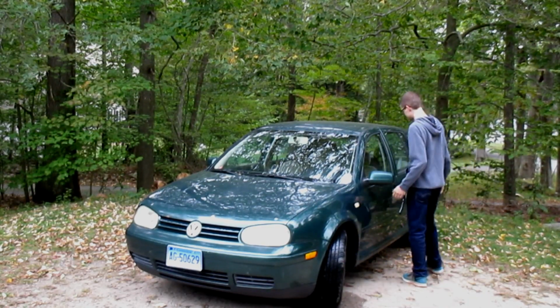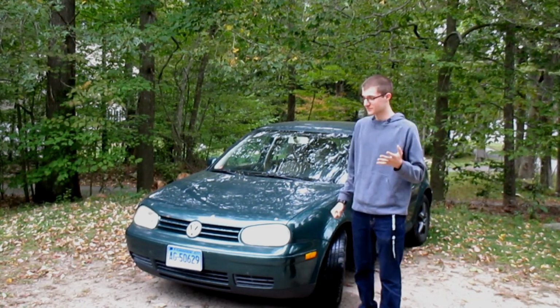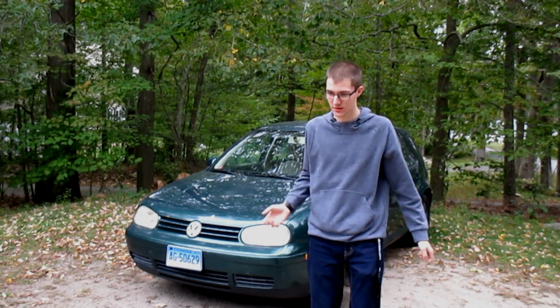So the Golf GLS has 4 doors for passengers, plus a trunk, so it makes it a 5-door. The number of doors actually helps because when you have other passengers, you don't have to drop the seat down and go, okay, get in, and then they have to close the seat, and it just makes it a lot harder.